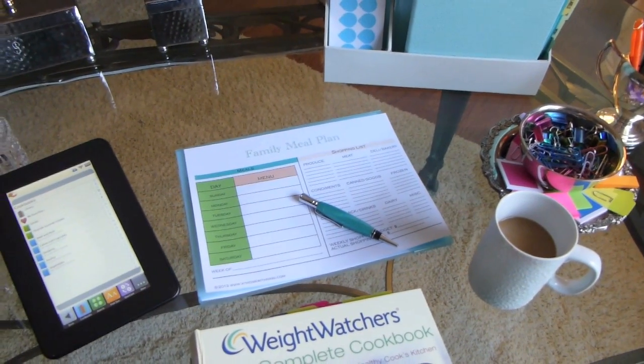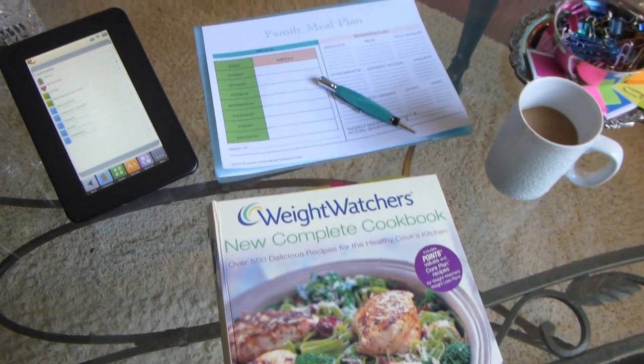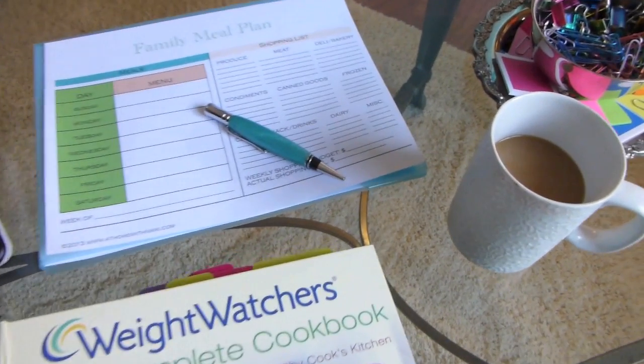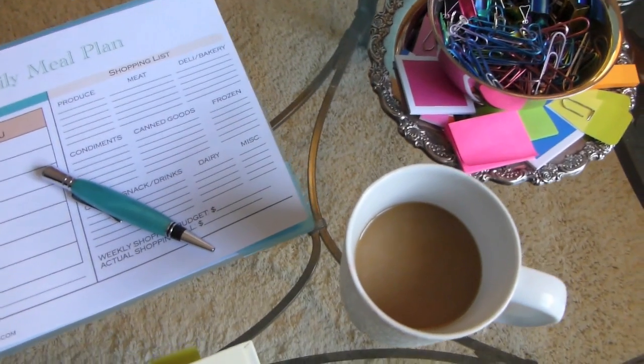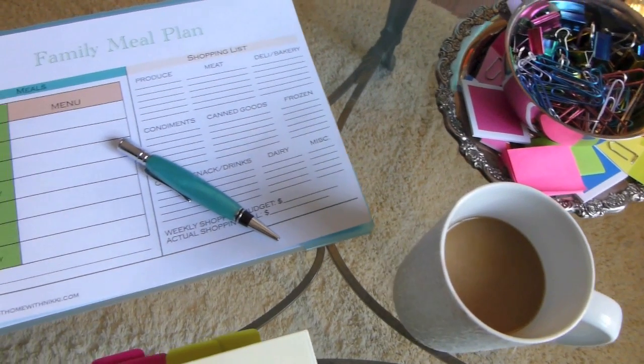Now, this is my setup here. I usually menu plan in the mornings in my office, and this is the setup. Now, the first thing I have to have, you know me, is my coffee. So I have my coffee there to get me motivated because, like I said, I don't enjoy menu planning. So of course I'm going to have my coffee.